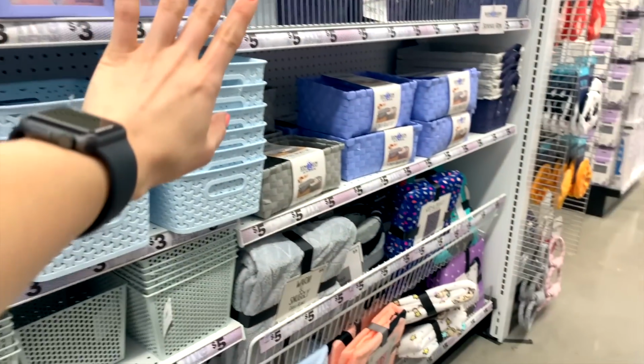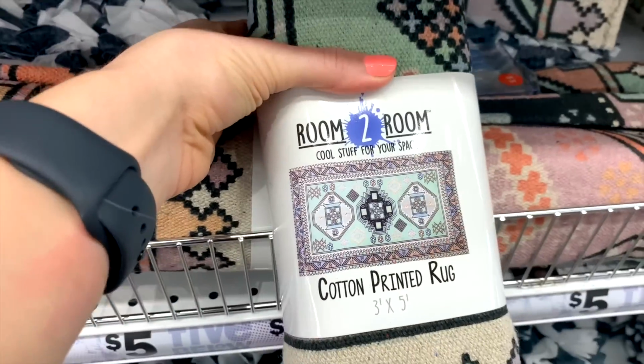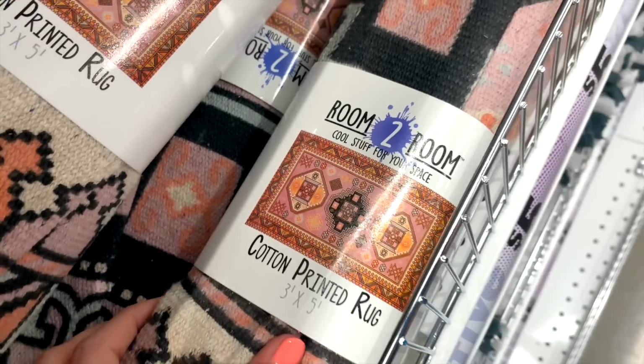Oh my gosh. And look at these new rugs. I have not seen these here before. It's a cotton printed rug. So I guess that's the pattern of it. That is so cute. And they have another one that's pink.